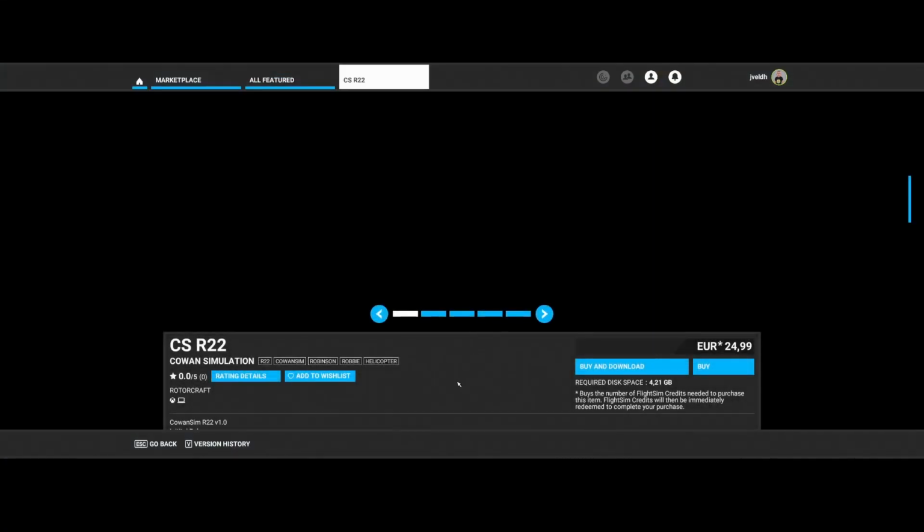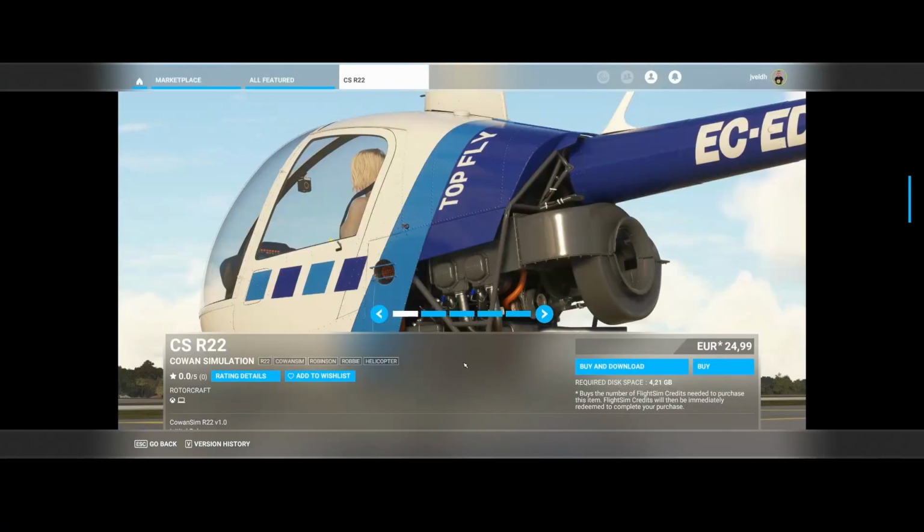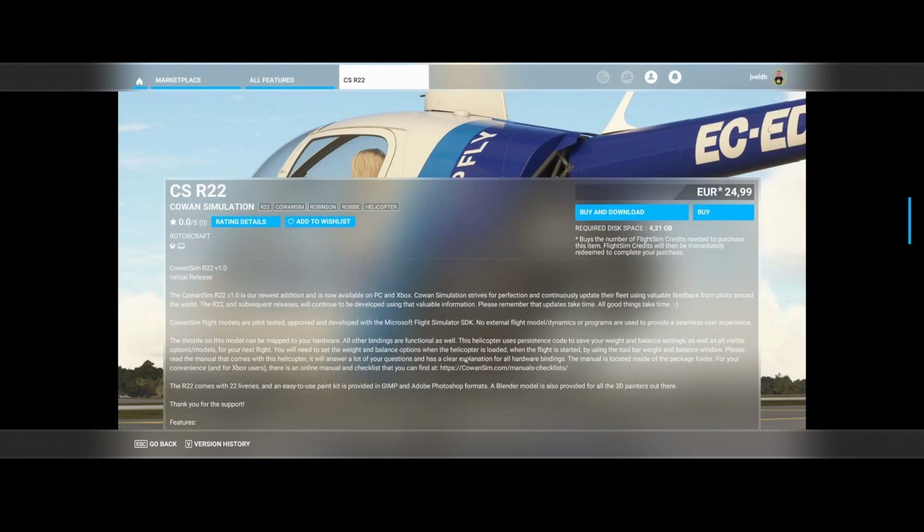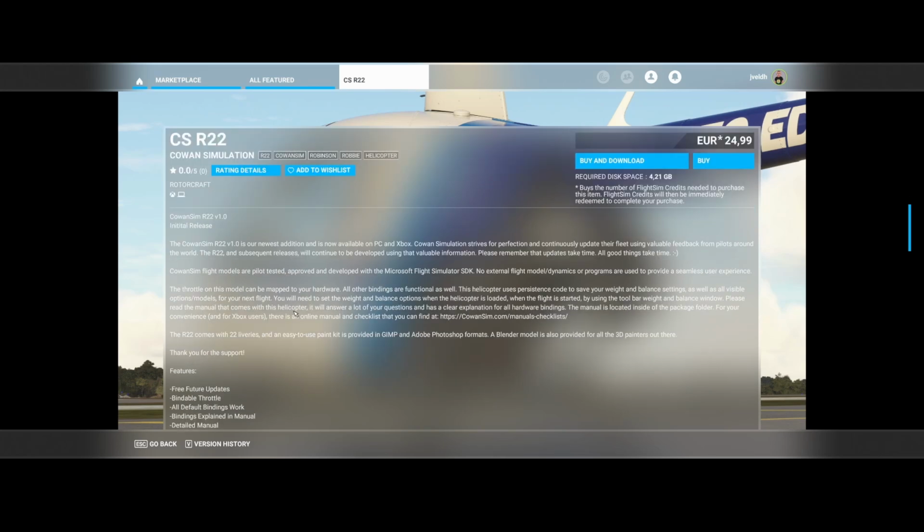Then we've got Goen Simulations, which released the CSR22, which is the helicopter, and the helicopter version 1. It's the latest edition for their packages, which they released for both the PC and the Xbox. So what can you expect? 3 future updates, bindable throttle, all default binding works. There's also the bindings manual, right? So if you don't know how to configure it, there's a really nice manual about it, which describes how to use that, but also a detailed manual and a detailed paint kit are included.